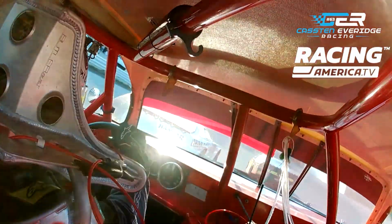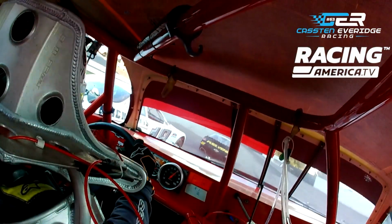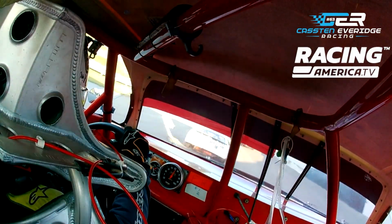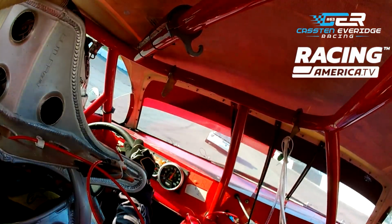Down the front straightaway they go. Joe Cooksey jumps out to the number one spot. So you see up at the wall here, I kind of get a little chopped into the wall, have to back out of it, but no biggie. It happens. They like the start on that one, so yellow flag going to come out on the speedway.